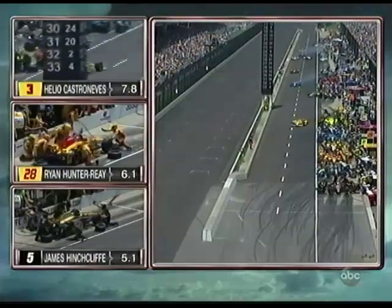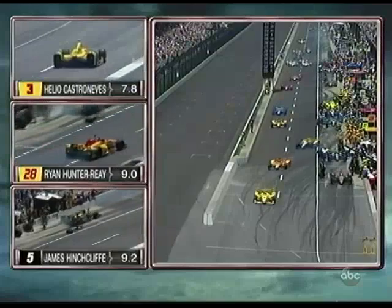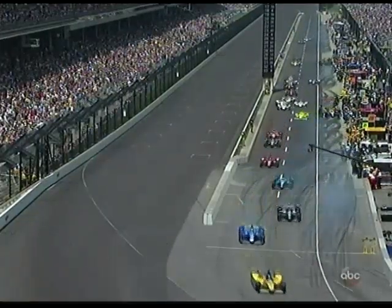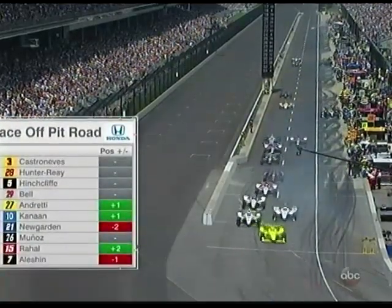Second place is Ryan Hunter-Reay, that DHL Chevrolet. A little slower stop. Elio Castroneves is the first out. Another good stop for James Hinchcliffe, but he will not be able to beat out Ryan Hunter-Reay. So it's Hinchcliffe coming out second, but a beautiful stop for Elio Castroneves in that group.